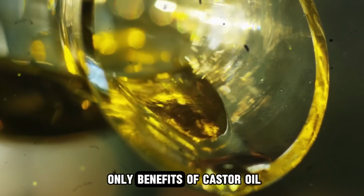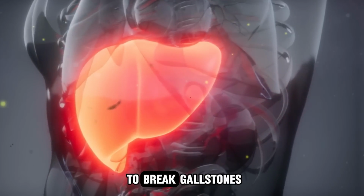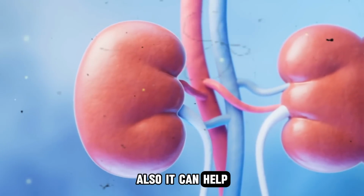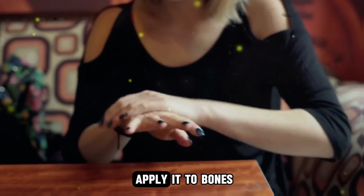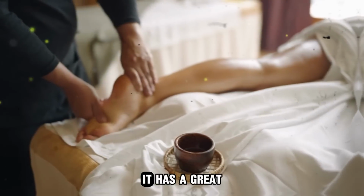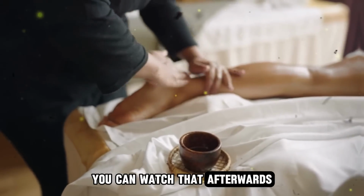These are not the only benefits of castor oil. There are countless benefits. Furthermore, Dr. Barbara says people can use it to break gallstones, put it on liver area. Also, it can help in breaking of kidney stones by putting castor oil compress at your back. I have seen people apply it to bones, to fingers, and even on foot heels. Also, it has a great property to say goodbye to cold feet. That is discussed in our previous video. You can watch that afterwards.